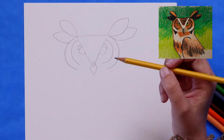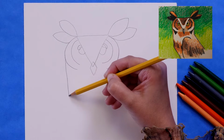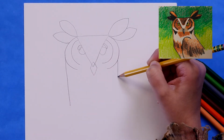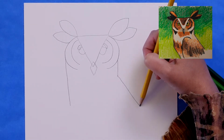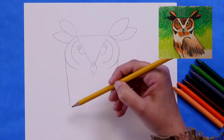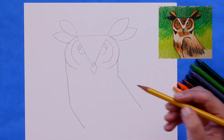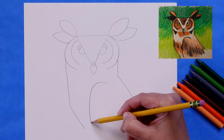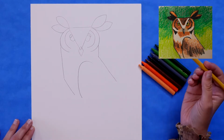So now we got the head going. And the neck, we're gonna do a straight line that's longer on this side and shorter on that side. So the shorter side, we're gonna angle it out a little bit. That'll be his back. And the longer side will just have also a little short angle. That'll be his chest. And the wing will just be a nice curvy bit like this. So now we have the kind of basic shape of our owl.